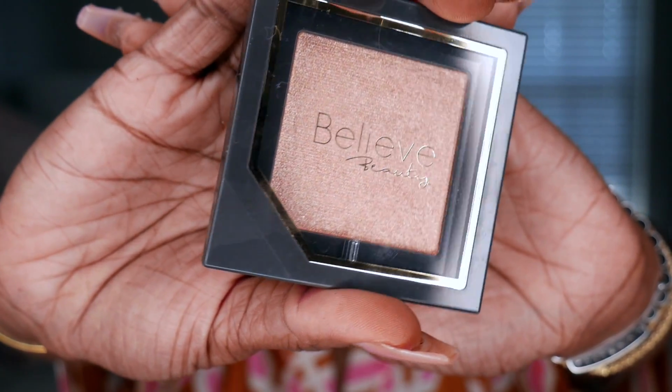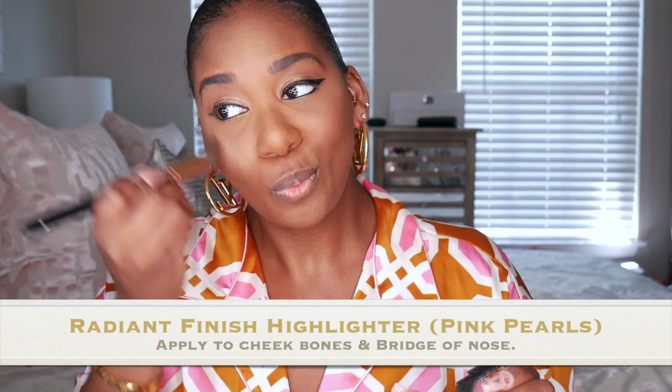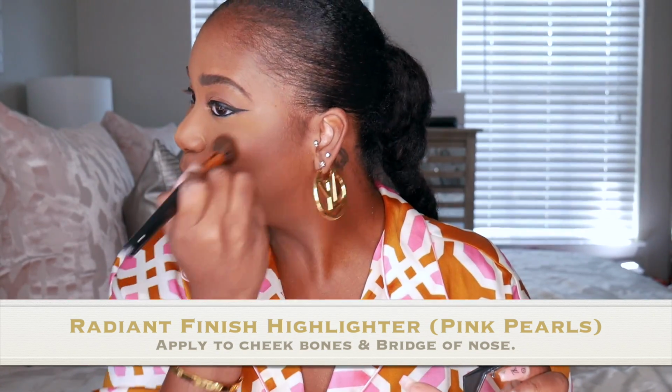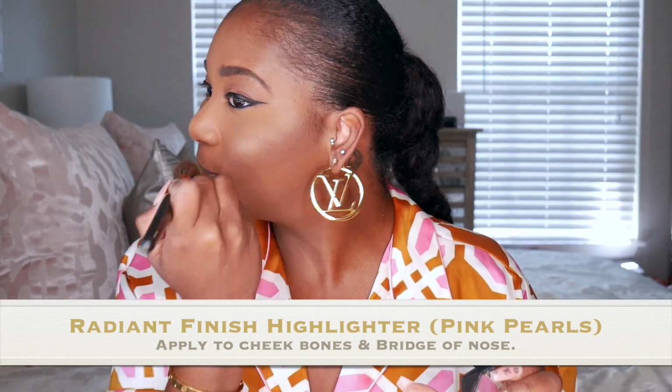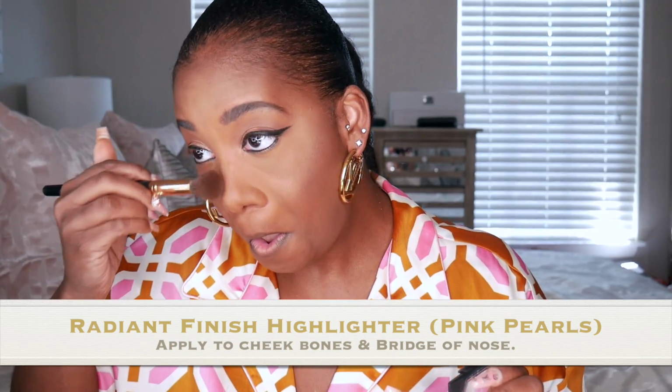And now it is time to highlight. You guys, I am using the Radiant Finish highlighter in Pink Pearls, and the one thing that I love about this highlighter, and any highlighter that I go for, I like a glowy highlight if I'm going to use one, not something that's too chunky with glitter, and this one is really good, so I like this one a lot.